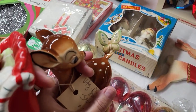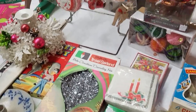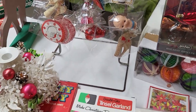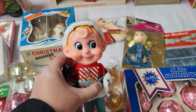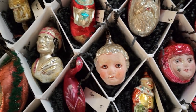Wait. Your hands are too full. No, I'm good. Oh, you got it? I'm going to go up to the front. All right. She's got fantastic stuff. Look at these cones. Oh, goodness. This is a dangerous booth here. Well, I'm going to see what my pile is going to cost here. These face ornaments. Very cool.